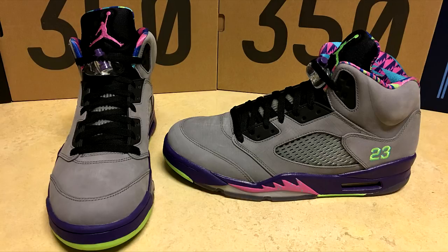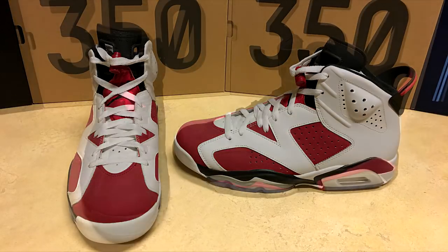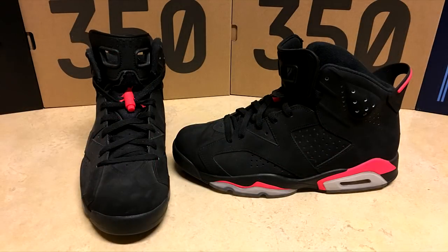Moving on to the 6s. We got the Carmine 6s, 2014 release. I still haven't laced them properly. I got to fix that. I'm not big on 6s, really, but these are one of the few that I like. And then my other pair is the black infrared 6s. These are the Black Friday release for 2014. Originally, I did not like these at all, but I don't know, after a while, I guess I just kind of changed my mind and I ended up wanting them, but that's really it for the 6s.